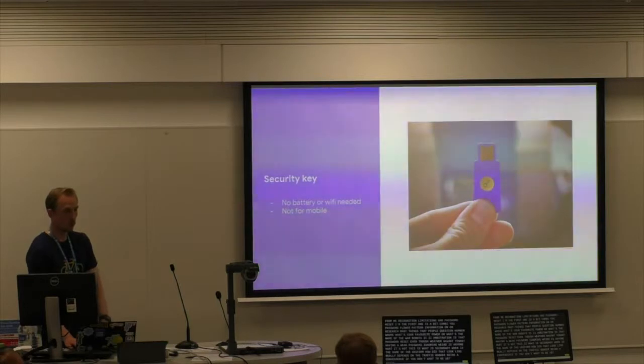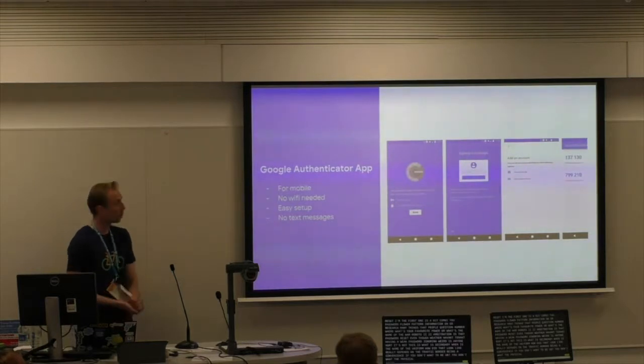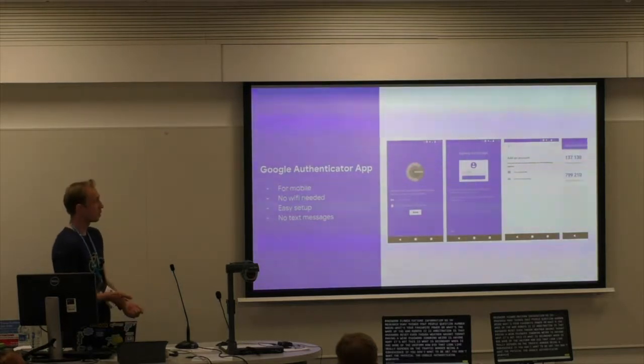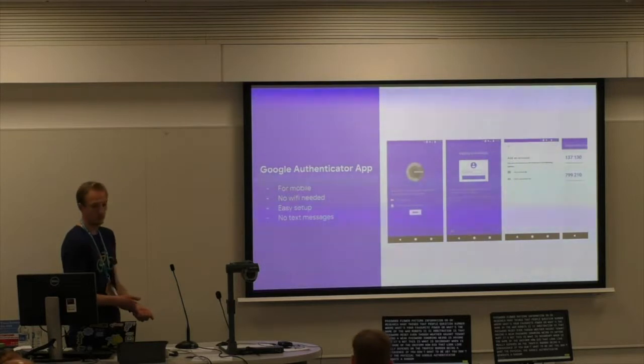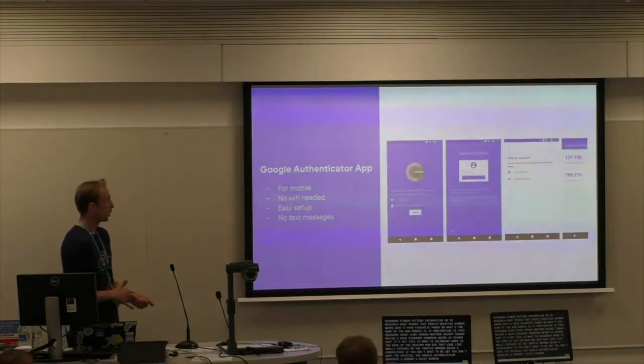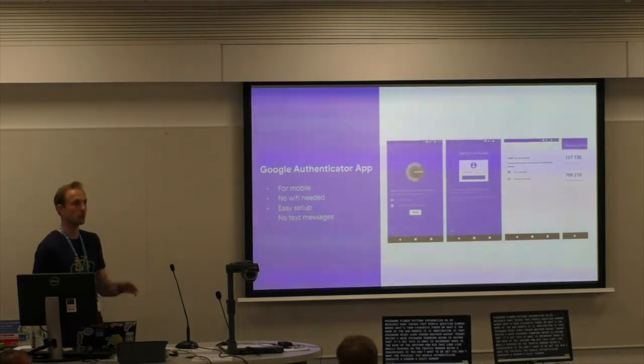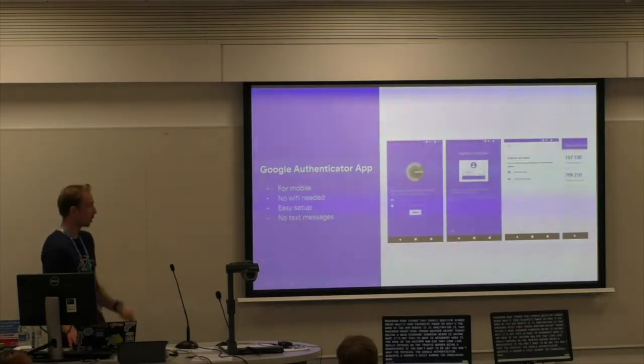And if you don't want a physical device, you can also use an application instead. The Google Authenticator app generates a random six-digit number, and it works without an internet connection. It's easy to set up, and you can combine it with a lot of products and services that are not related to Google at all. It can be downloaded for free in the Play Store.